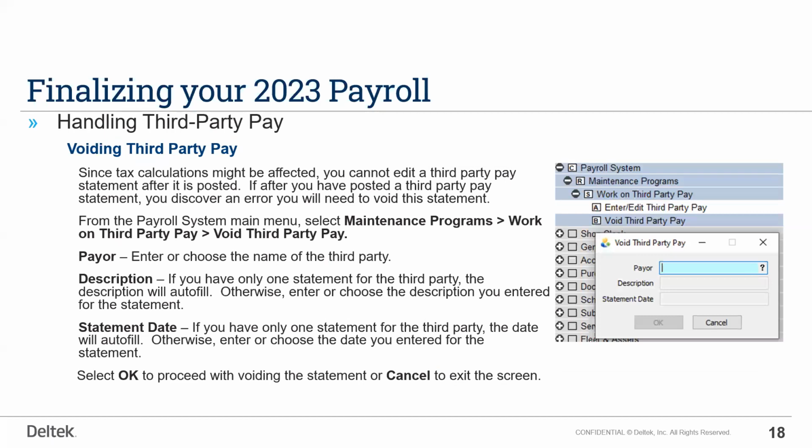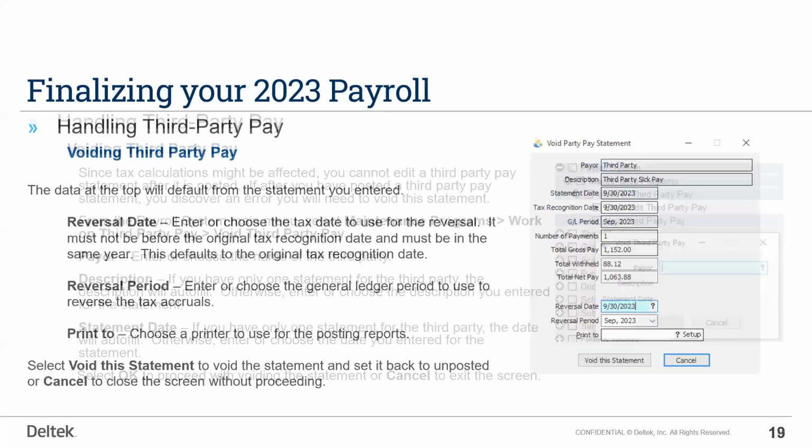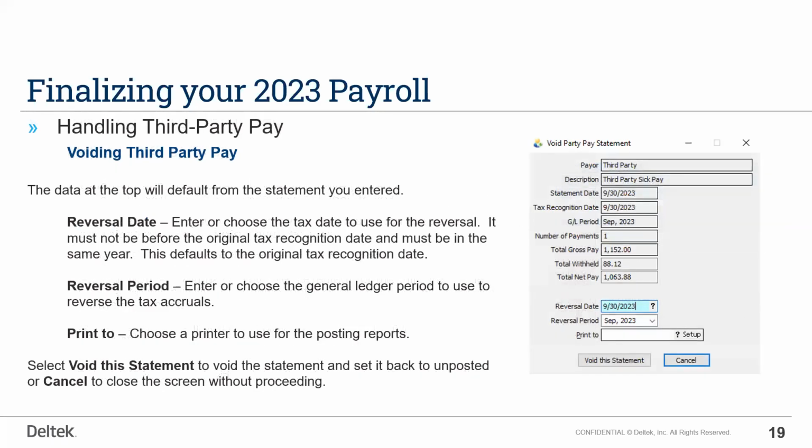If you need to void a posted third-party pay, it is similar to a paycheck stub. You would be able to, again, choose the payer, the description of the statement date, and you would choose to void the entry. When you are voiding it, you would pick the reversal date in the period. So we say this is similar to a paycheck when you void it. If at all possible, we recommend that you void it to the same period as the original posting was.